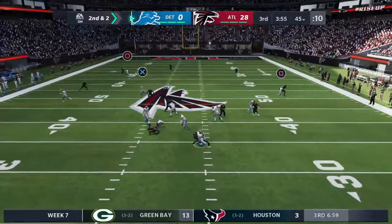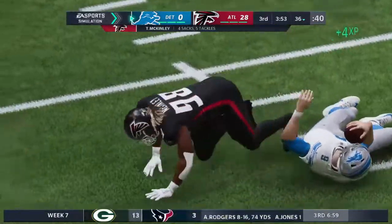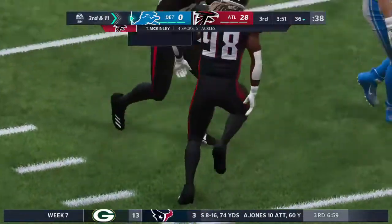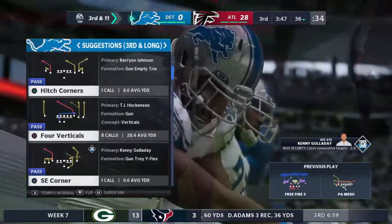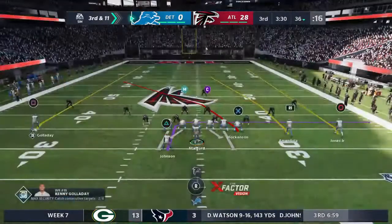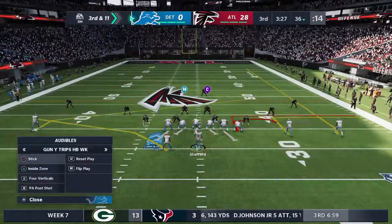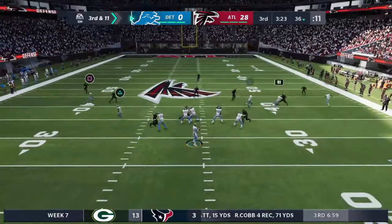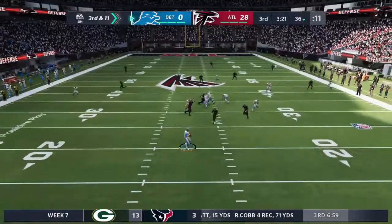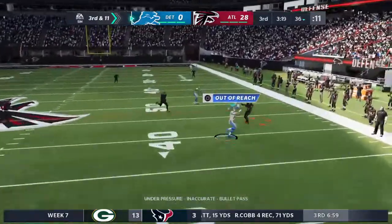Stafford. Rush coming, and he's taken down. McKinley. Matthew Stafford. So one quick, easy analysis about why they've struggled so far: they keep putting themselves in 3rd and long situations. They just took another sack right there. And the offensive film session tomorrow may be a little longer than it normally is. Not a lot of positive grades will be handed out thus far.